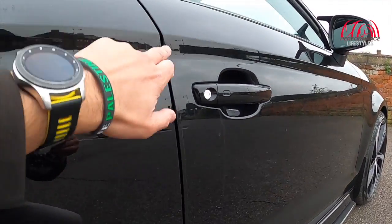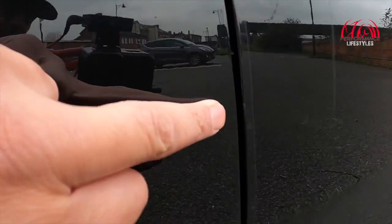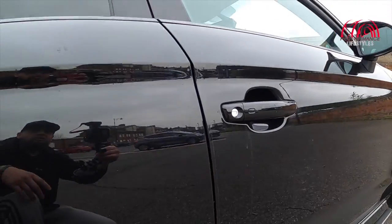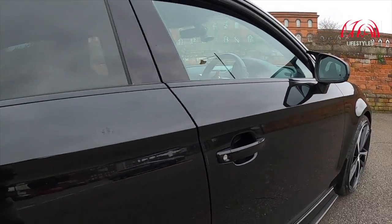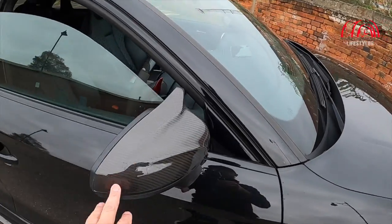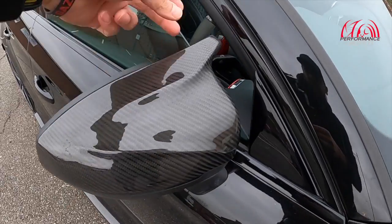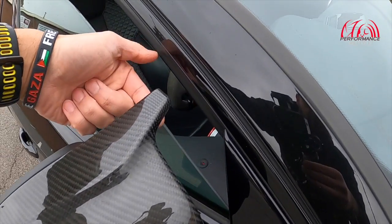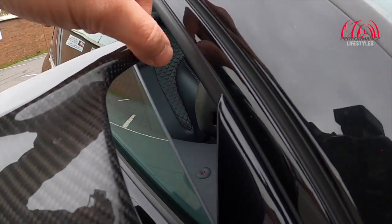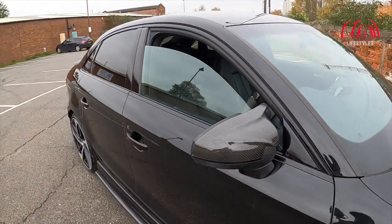And then it's got a tape on the edge of the door, just to stop it from getting marked up if you accidentally. Oh, it's actually a clear film. Oh well, there you go. And then it's got these carbon fiber mirror covers, which do resemble the M2 that I had, or M3s and M4s as well, with this little ear on the side here. Looks quite nice. It's not something that I personally would have done, but it's on there, and yeah, he gets away with it.